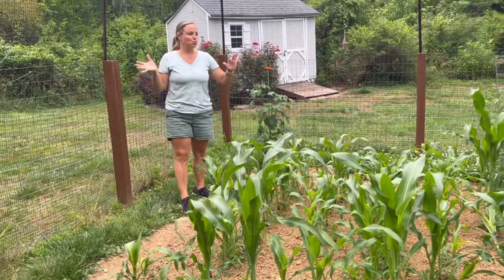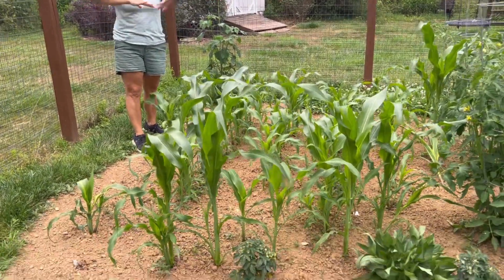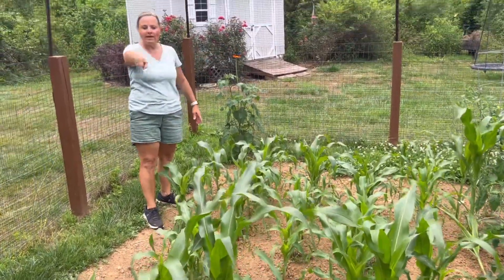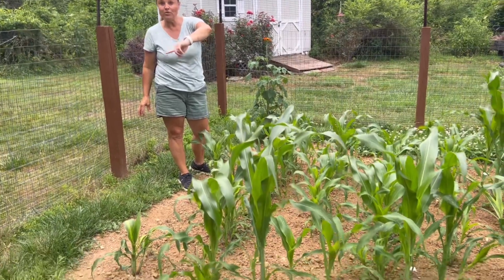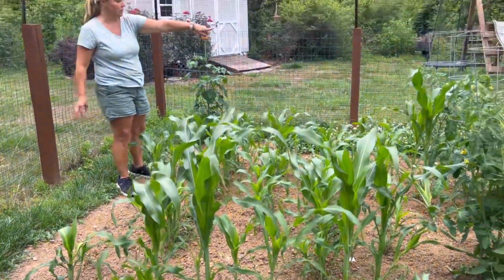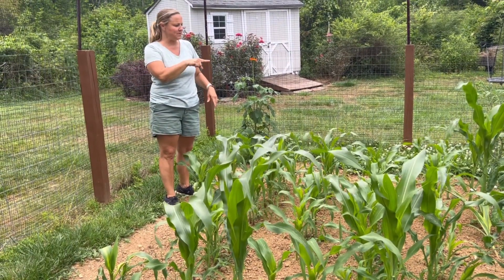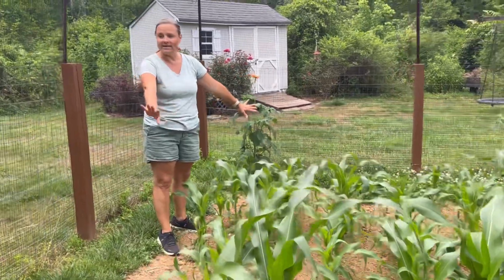So this is where I started bringing in the vegetables in my garden. Back here I have corn, and I did it in sort of a semicircle space, and I did the Indian corn or ornamental corn all along the front. So that's what's going to line the front. Those seem to be taller right now. And then back here I have yellow and white sweet corn.